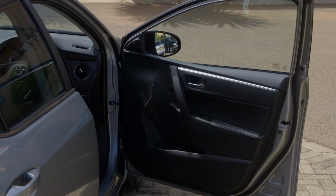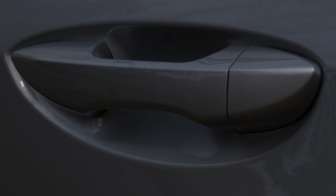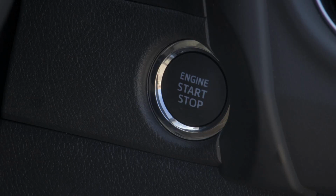It comes with central locking, comes with keyless entry, so you don't have to actually pull the keys out of your pocket and start the car. You don't even have to press the button. You just literally touch the door handles, doors open, you get into the car, press the start button, engine roars up. The car also has a remote boot opener, so you can press a button on the key and it'll actually pop the boot open, so you don't have to go and fiddle around with switches and levers or any of that stuff.